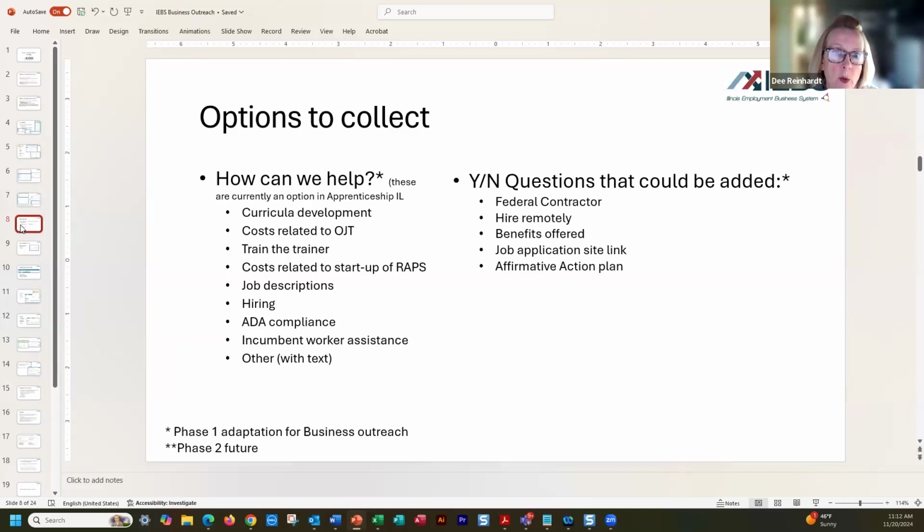Some things that we know that we would like to collect is any business services that you might do. And currently we are collecting all of these on the left-hand column in the Apprenticeship Illinois grant project that we manage from the Department of Labor. And those all will be added along with additional services. And RAPS, if you aren't familiar, stands for Registered Apprenticeship Program. OJT is on the job training.